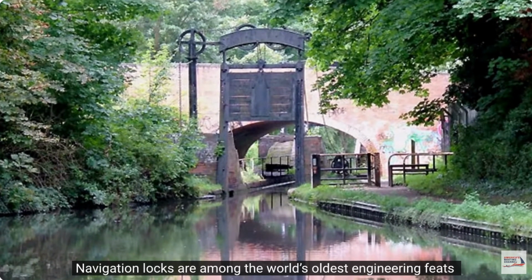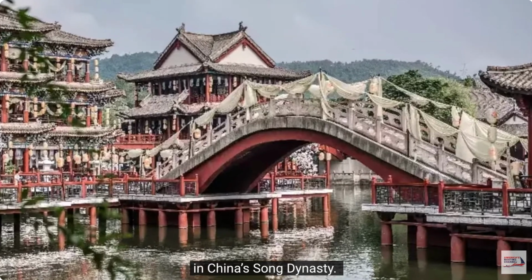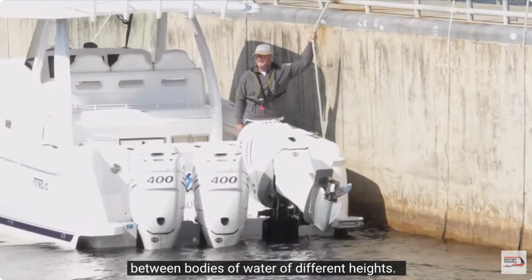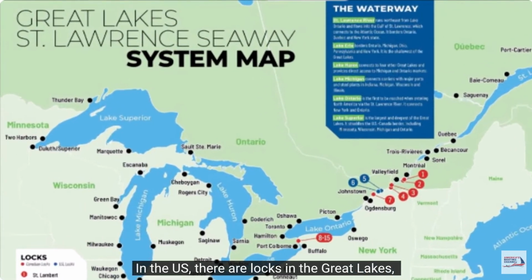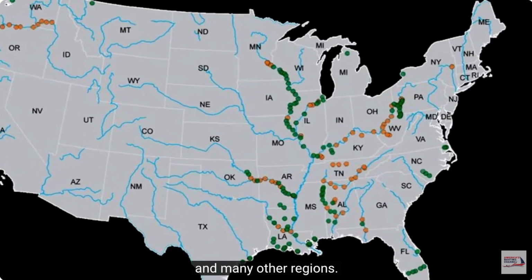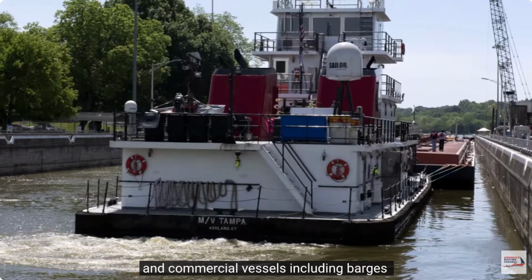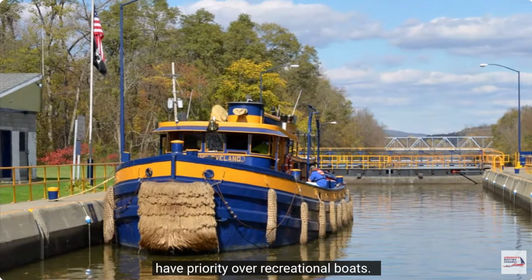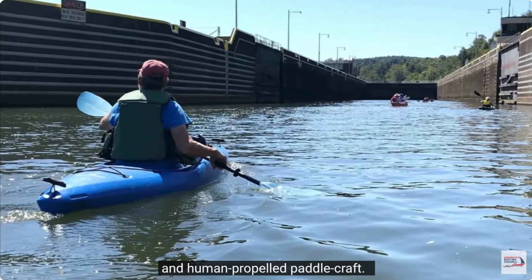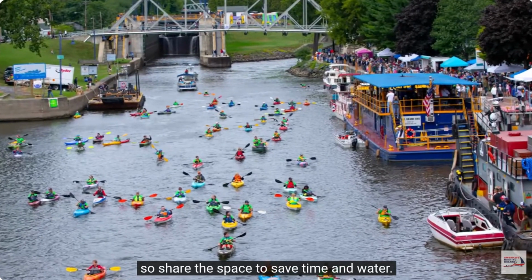Navigation locks are among the world's oldest engineering feats, dating back to 960 AD in China's Song Dynasty. They function as marine elevators to raise and lower boats between bodies of water of different heights. In the U.S., there are locks in the Great Lakes, upstate New York, the Mississippi River, Ohio River, Columbia River, and many other regions. Vessels operated by the U.S. Coast Guard and Army Corps of Engineers, postal boats, and commercial vessels including barges have priority over recreational boats. Check on special requirements for personal watercraft and human-propelled paddlecraft. Multiple vessels can use most locks at the same time, so share the space to save time and water.